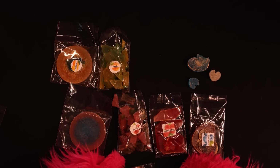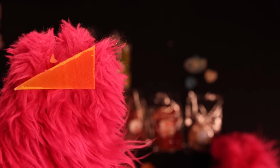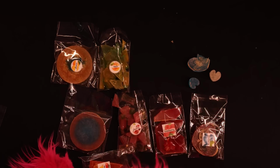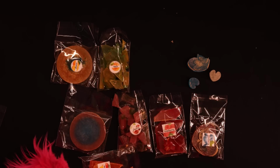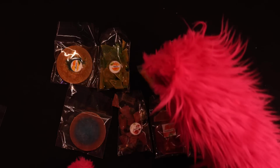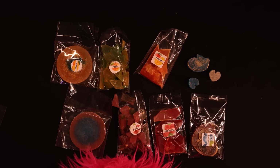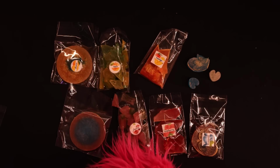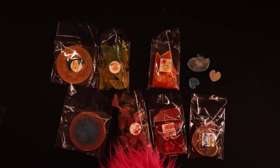Let's try the mango next. If I can get one out. This is like a triangle, kind of. Cheers. That was really yummy. Perfect mango flavor. Like, that's definitely real. That's not artificial. It's really yummy. Wow.